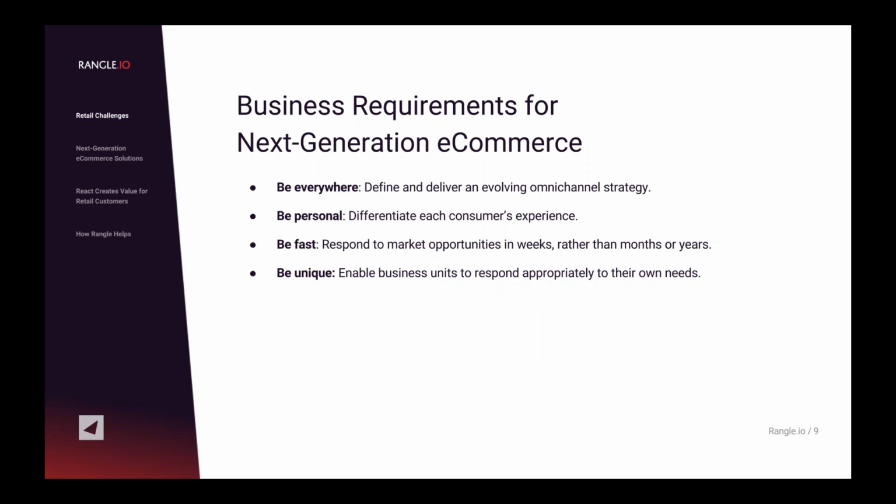And so you want to achieve all these things. You want to be omnichannel. You want to be personalized. You want to respond fast. And then on top of that, you want to do it in the way that your business unit needs to do, the brand needs to do. How do you address that? It's complexity layered upon complexity.